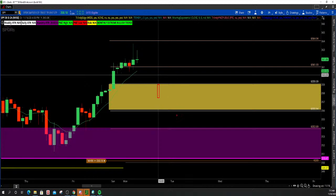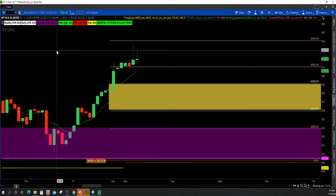We come down into the yellow, let it mellow. If we break down, retest, stops go in, look to short, down into the lower targets. Okay, very straightforward. Over here, let's go ahead and take a look at the Qs.